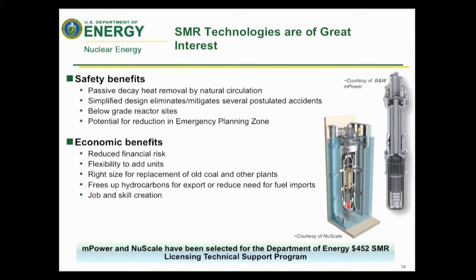For Generation 3, the ones that are being built now, 72 hours. So it's about an order of magnitude increase in coping time, going from half a day to something a little over 3 days. The SMRs are looking at 2 weeks to a month. Another order of magnitude increase in coping time. This is really, really important.